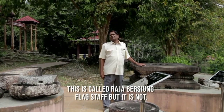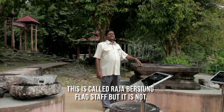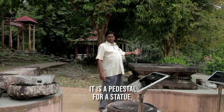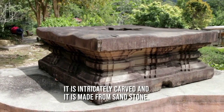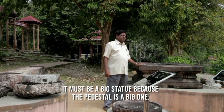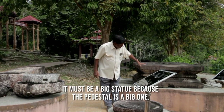This is called Raja Bersiung Flagstaff, but it is not. It is a pedestal for a statue. It is intricately carved and it's made of sandstone. And it must be a big statue because the pedestal is a big one.